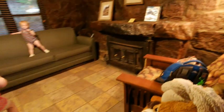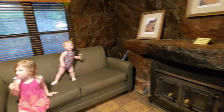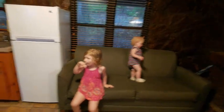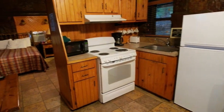The cabins all have bathrooms, kitchens with full-size appliances, heat, air, dishes, cooking utensils, coffee pot, linens, towels. They're all provided. You basically just need to bring food and maybe paper towels or perishable or consumable items like that.